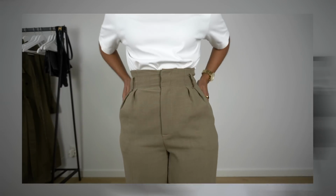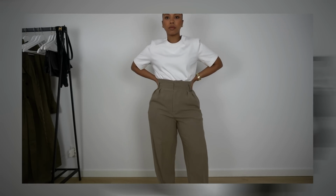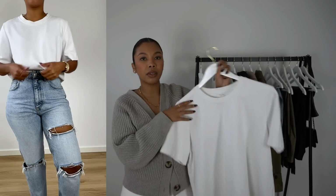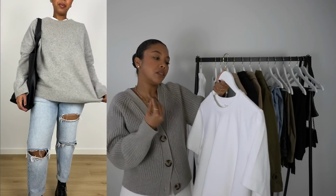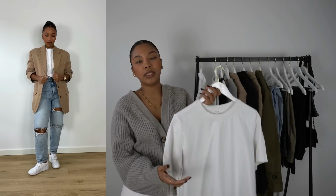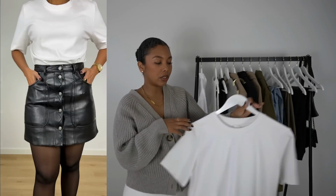I love mine to be a little bit heavyweight, so this one is from Arquette. This is the heavyweight one. I love that it's not see-through, so you can easily wear this for different seasons. I also wear this in the winter underneath my sweaters as an extra layer. But in the spring, this looks beautiful on its own, but also under a sweater if it's a little bit more chilly. And you can style this with your jeans, with your trousers, with sneakers, or with boots. So different ways to style this one.